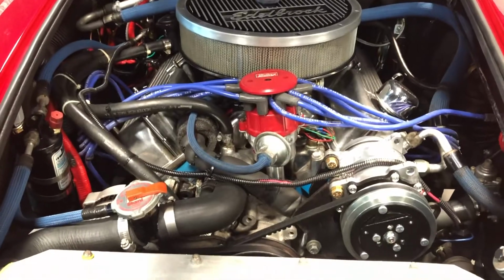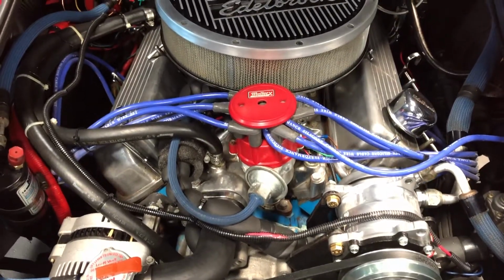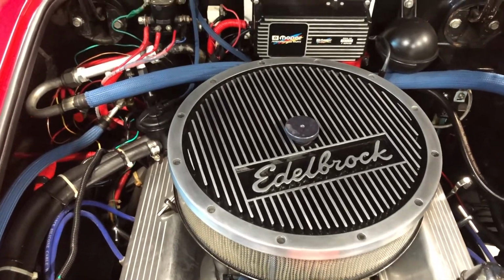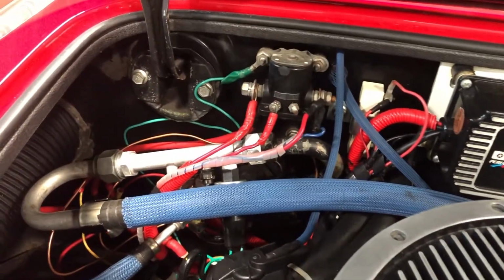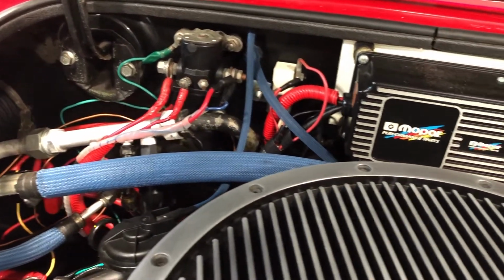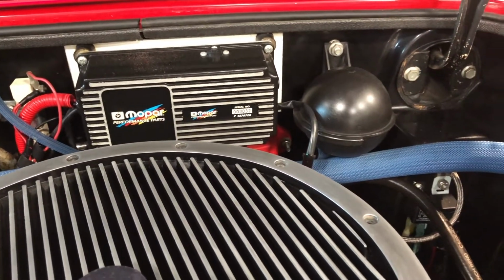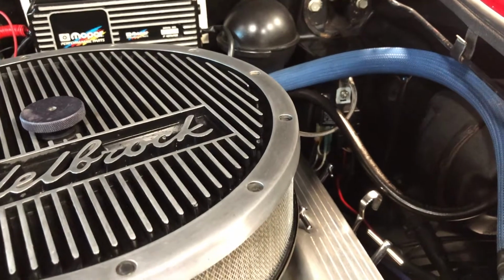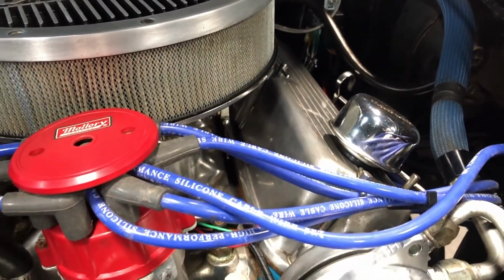So in here, from what I understand, this is a 302 motor, stroked to a 347. So it's a 347 stroker is what I'm told. It's got a lot more horsepower than it should. And lots of electronics under here, a lot of add-ons. It seems like a lot of work went into this car. And as I show this video, we will learn more about what the engine size of this is, just to make sure and confirm if that's a concern of yours.